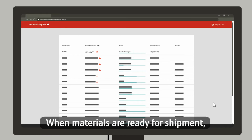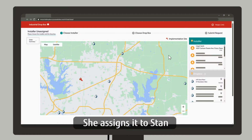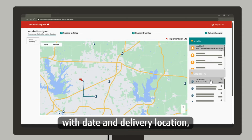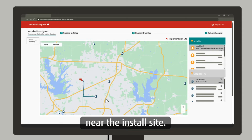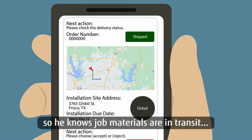When materials are ready for shipment, Carla coordinates delivery via the web interface. She assigns it to Stan with date and delivery location near the install site. Industrial Dropbox pops a message on Stan's smartphone, so he knows job materials are in transit.